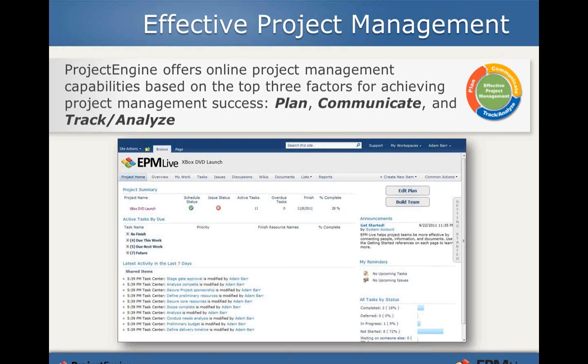Now, Project Engine itself offers all of these three major capabilities in a very prepackaged, easy to get started mode. What you're looking at here in a picture is a project workspace that's pre-configured that allows you to manage a lot of different dimensions of your projects and be able to collaborate with your team members in a very simple fashion. In this case, for example, you can manage this project and manage your work, your tasks, your issues, collaborate on discussions and wikis and documents, and do all the reporting that you'd want to do in order to get those projects completed successfully.